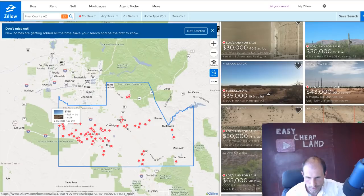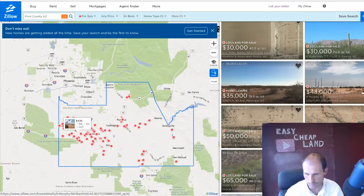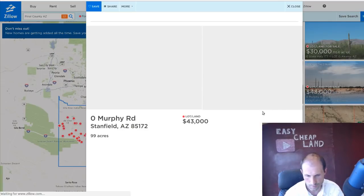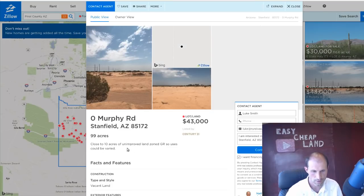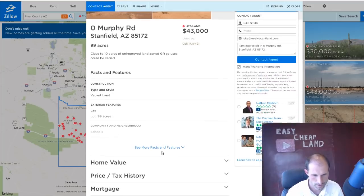This one is 19.9 acres, 35 grand. It's just scrub brush. It's way off the other side of the county, so I'm not going to pay attention to that. This one says 99 acres, 43 grand. I don't remember this one. It says it's been on there for 27 days. Close to 10 acres of unimproved land, zone GR, so uses could be varied.